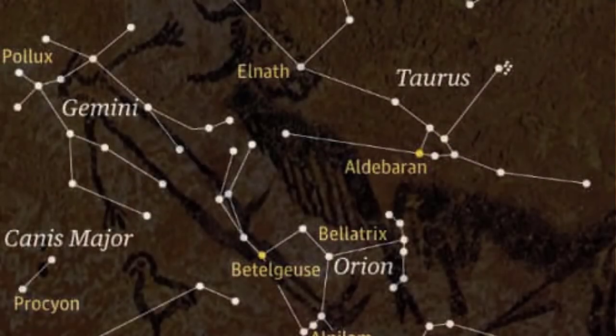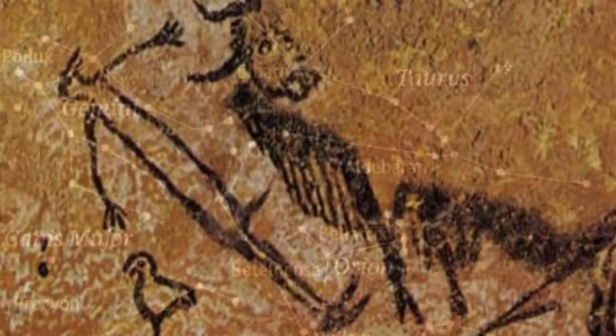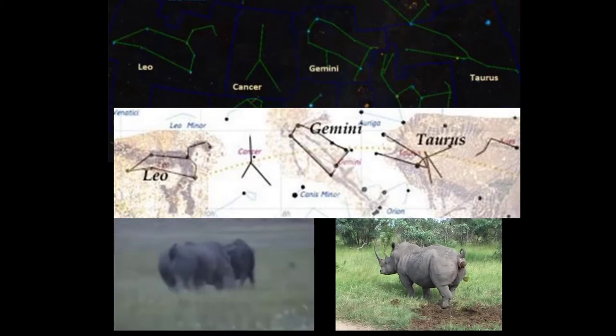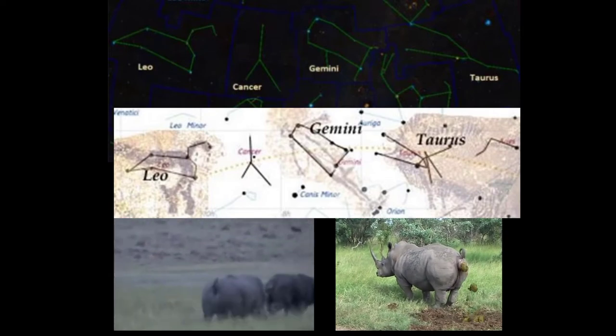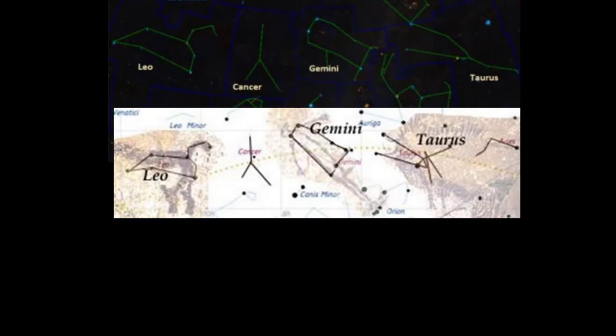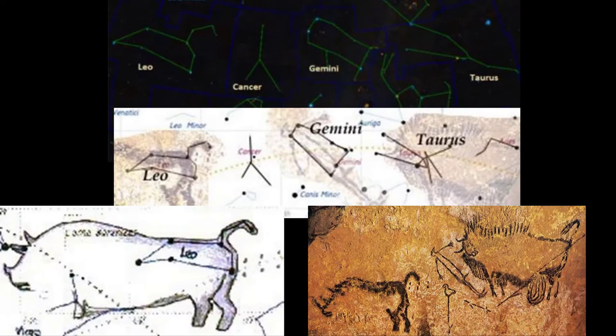The next realization concerned the rhino. The rhino in this painting, believed by Setagast to represent the death principle in the myth, is in the location of Leo, and with some delight I observed that the back parts of the rhino map perfectly onto the formation of this constellation. What came next was more satisfying still.